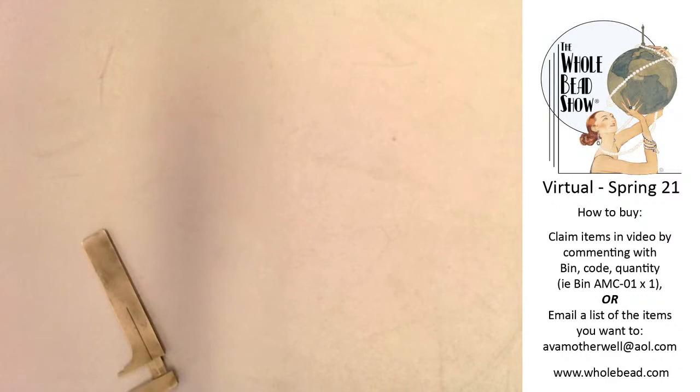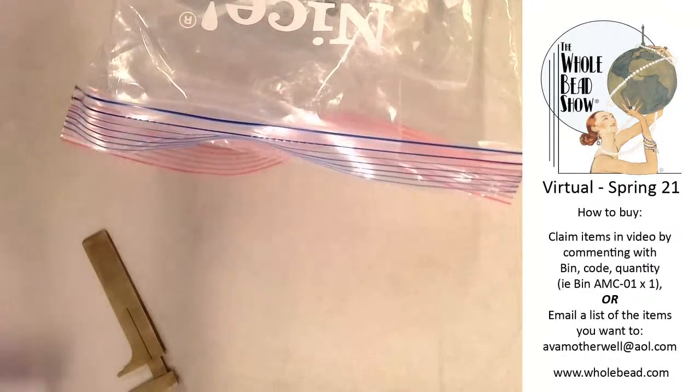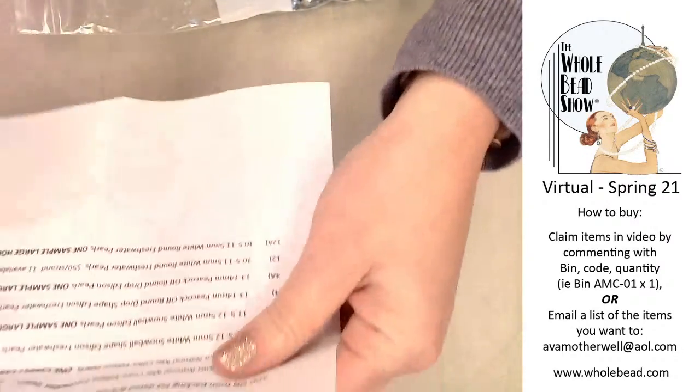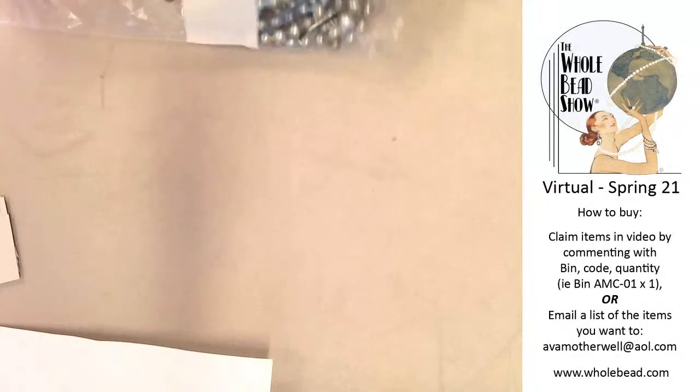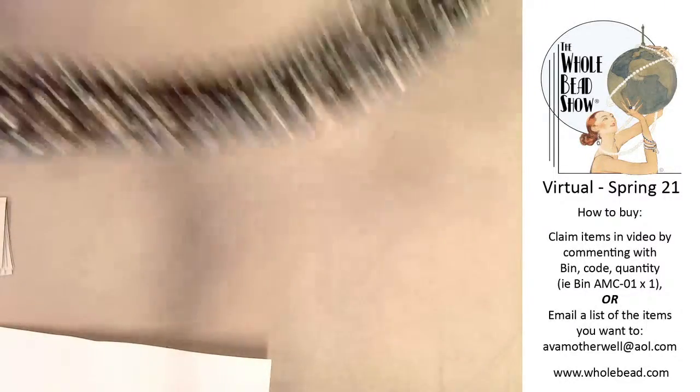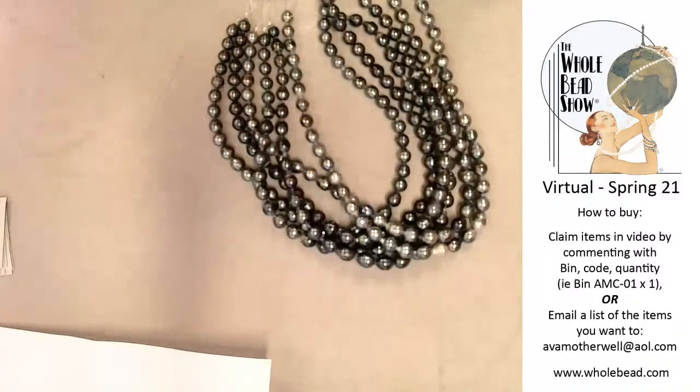Okay, so now I have this box that TA Pearls sent me, and I haven't really had time yet to get into it. So we're going to try to figure it out together. What I can gather from his note is that he is drilling pearls to have the large hole. And I believe it is a $25 per strand fee, which he's included in the price. So I just have to figure out which ones these are and how much they are.